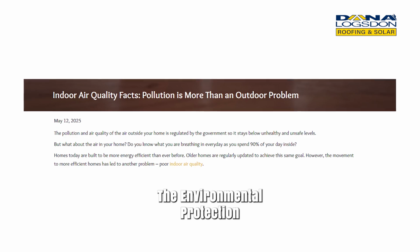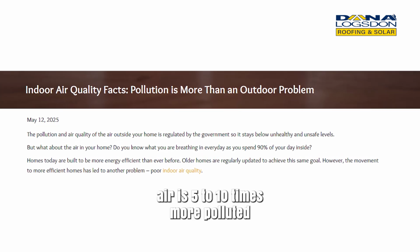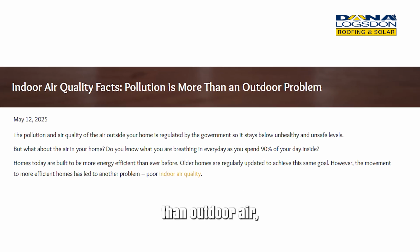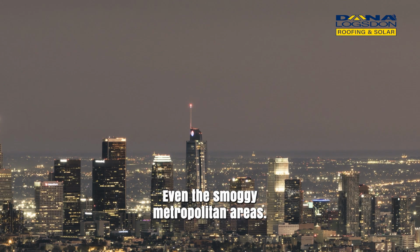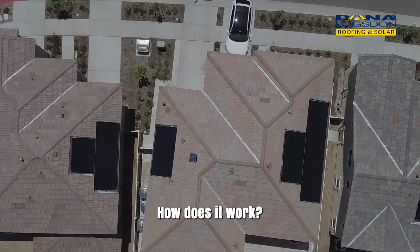The Environmental Protection Agency reports that indoor air is 5 to 10 times more polluted than outdoor air, even in the smoggiest metropolitan areas. Now that you know the top 3 benefits to getting a QuietCool, how does it work?